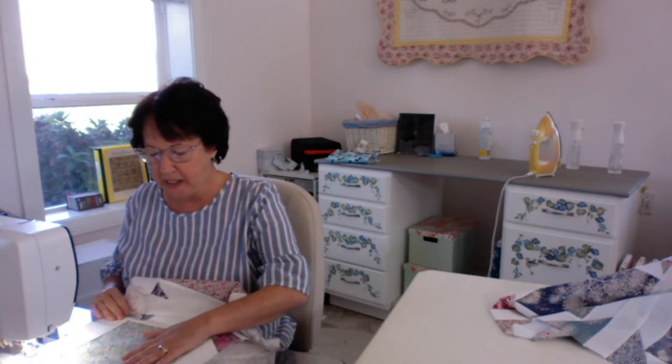The fabric line, Kim, is Tilda. I just love it. I think it's Tilda's Woodland is what it's called. It's just beautiful. I'm really, really happy with it.